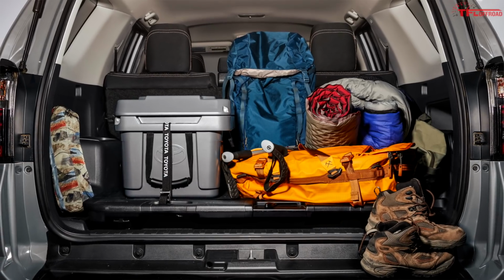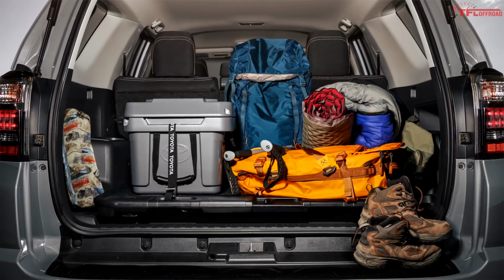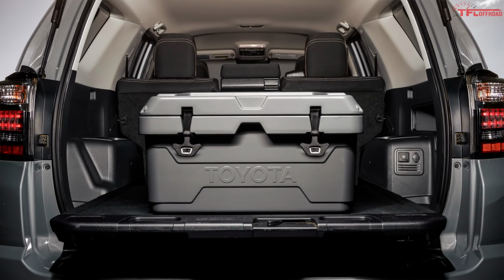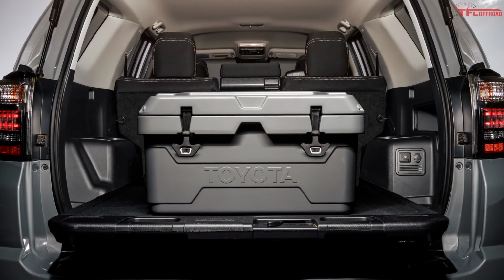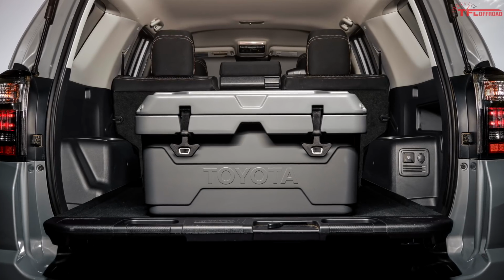Toyota actually lists the features on that cooler. Let me tell you about it. It has a lockable lid, a freezer grade gasket to provide an airtight seal and to keep ice frozen for up to 7 days. It gets tie down straps and special brackets on the sliding rear cargo tray to make sure you can secure that cooler.